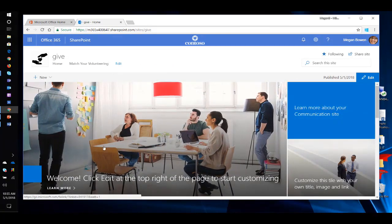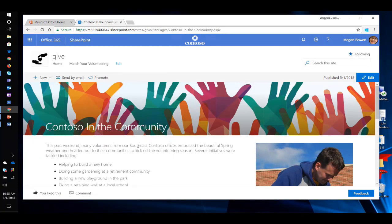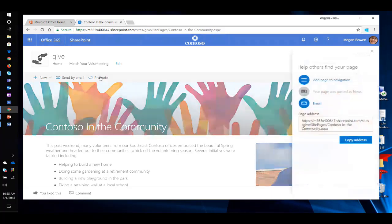Oh, I almost forgot. What I wanted to mention is we also understand that people might want to showcase their news articles. So we've made an ability for you to go ahead and promote your news article. So maybe for this particular article, for some period of time or for all of the time, I want to go ahead and add this page as a navigation element. So I can quickly just add this in. You can see it adds it in right here.